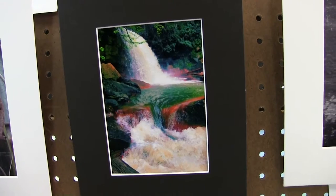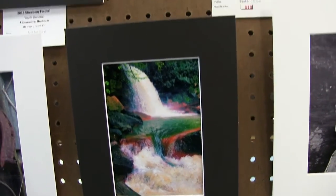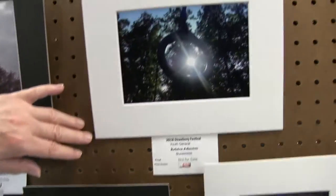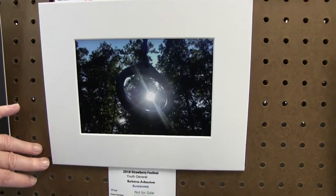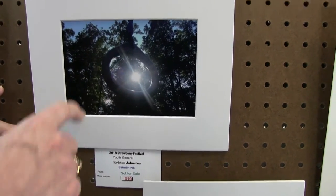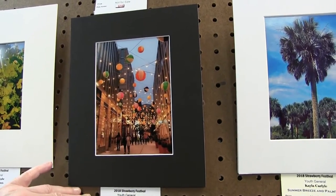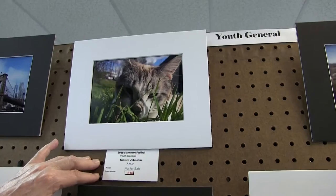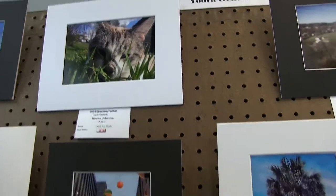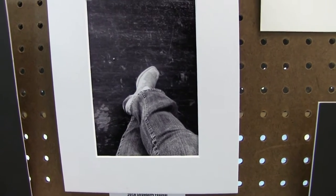Abby Vincent, Douglas Falls, not for sale. Look at the color in the falls. Isn't that beautiful? Yeah. Kristen Johnston, Sunshine. The sunshine through the trees. Here's Peyton Carlisle, Sleepless Nights, $10. Kristen Johnston, Arlo. And Arlo's not for sale. Let's see this one here. Mackenzie Wagner, Boots. Not for sale.